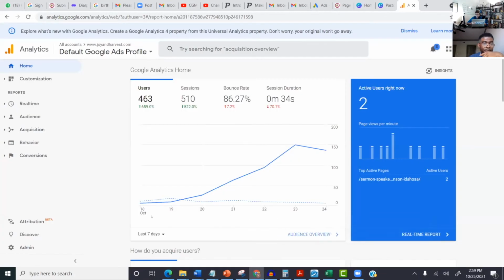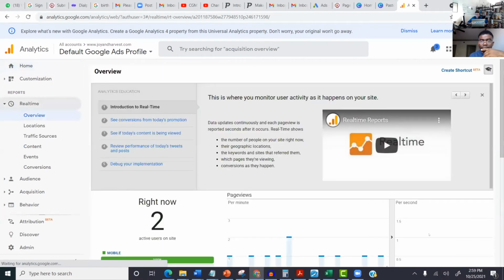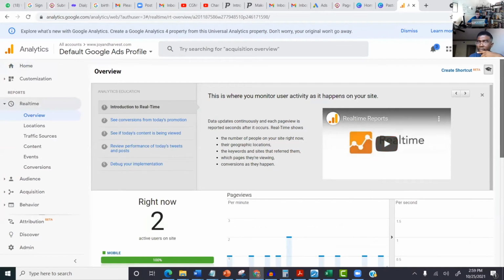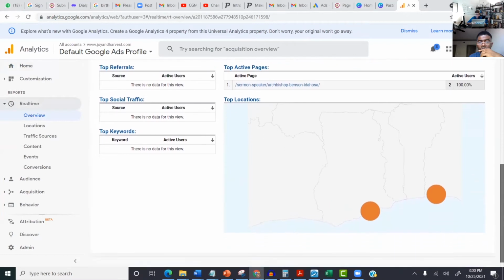All right. Okay, wonderful. Now, what I want to point out to you is look at your active users right now. That is how many people are on your website. Click on real-time report in the bottom of that blue box. There you go. And let's look at where people, you have 2 people on your site right now. Scroll down. Just, yep, there we go. Scroll, keep going. And there we go.